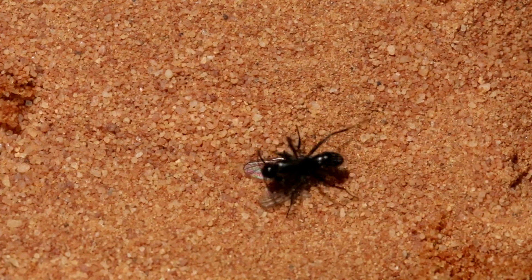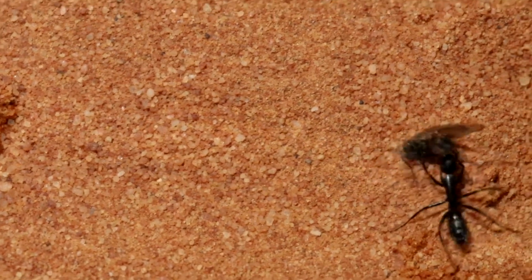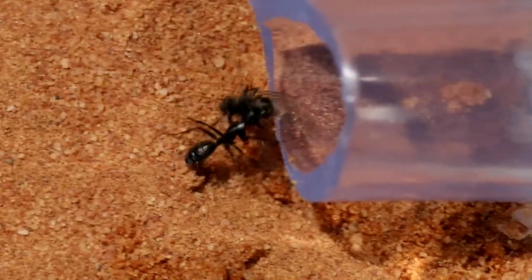But you can see her working with this fly, trying to get it the way she wants it to go. And finally she gets it into the tubing and down towards the nest. But on the way back she meets this other worker, which again goes completely crazy because this first worker has just brought a pre-killed animal inside the tube, which they haven't done before. You can also see the fly moved a little bit there.